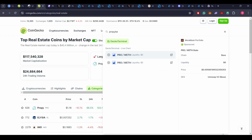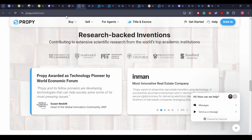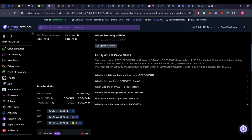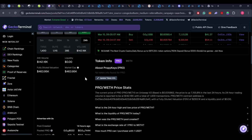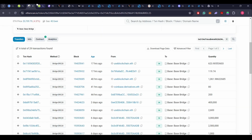So now I think since that has added utility to the Pro token, we can discuss its price and where it is headed. As of now, if you look at the market cap of that base token, as you can see, it has a market cap of around, I believe, 500k, which is not that big. If you look at this market cap, still it's pretty good.